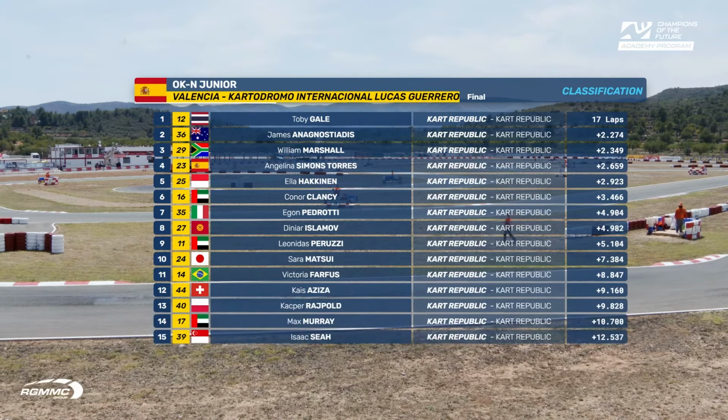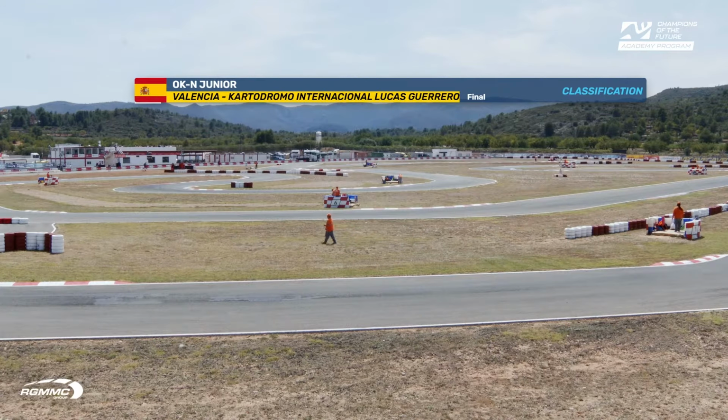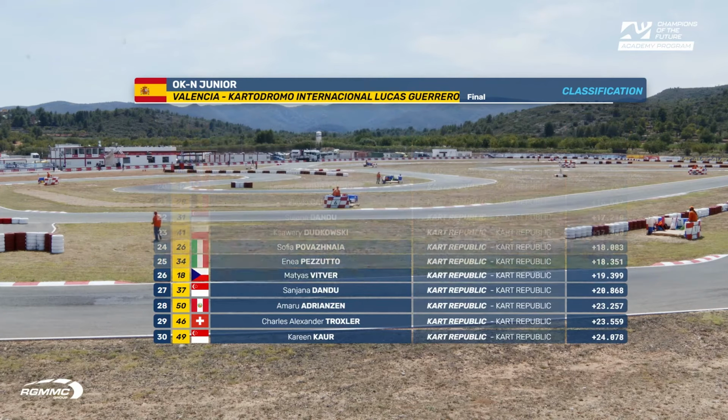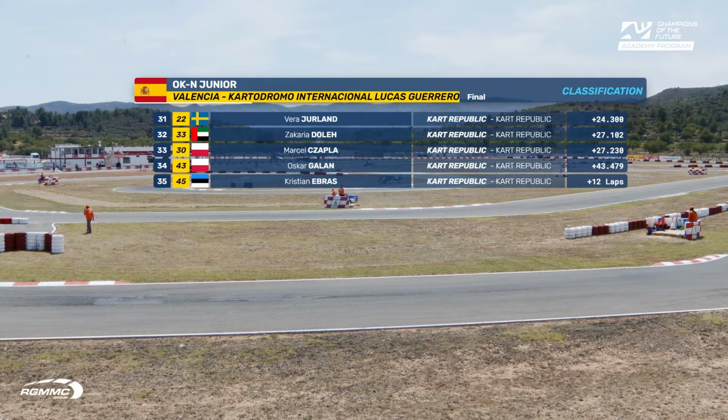Let's have a look at the rest of the results. Simmons finishing in P4 ahead of Ella Häkkinen. Connor Clancy finishing in sixth place, 3 places gained from Pedrotti, 5 places gained in P7. Dinia Islamov from Leonidas Peruzzi. Sara Matsui, 9 places gained to finish in P10 ahead of Victoria Farfus, 7 places gained in P11. Kaisa Ziza from Kasper Reipold, Max Murray from Isaac Say, Amelia Wyszomierska from Axel Nocom, Vanessa Schilkenate from Michaela Hart, who rounds up the top 19.